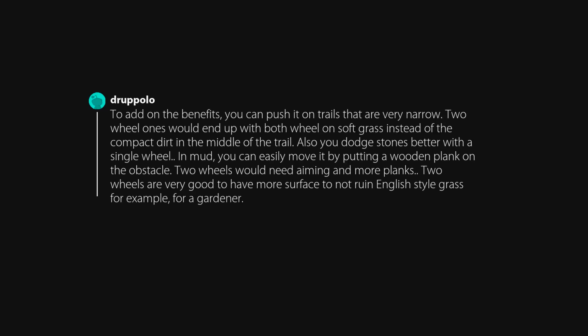To add on the benefits, you can push it on trails that are very narrow. Two-wheel ones would end up with both wheels on soft grass instead of the compact dirt in the middle of the trail. Also, you dodge stones better with a single wheel. In mud, you can easily move it by putting a wooden plank on the obstacle. Two wheels would need aiming and more planks.